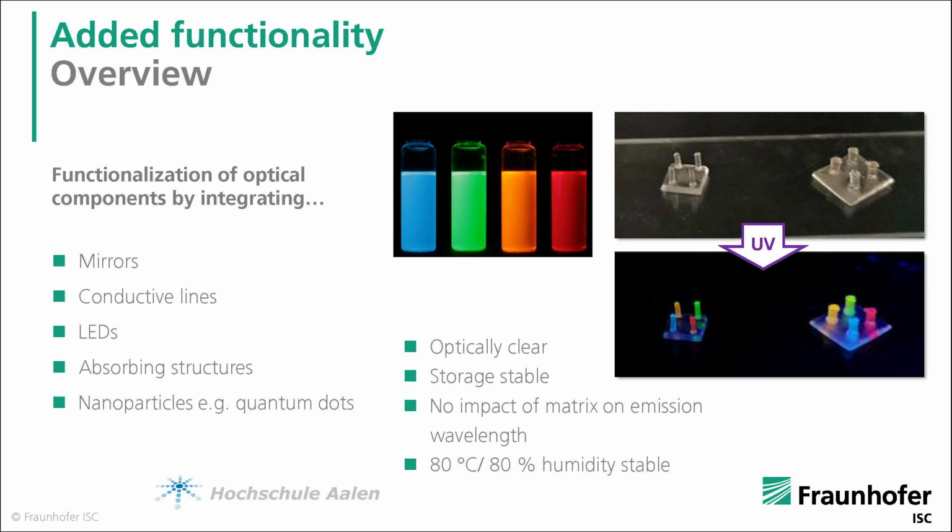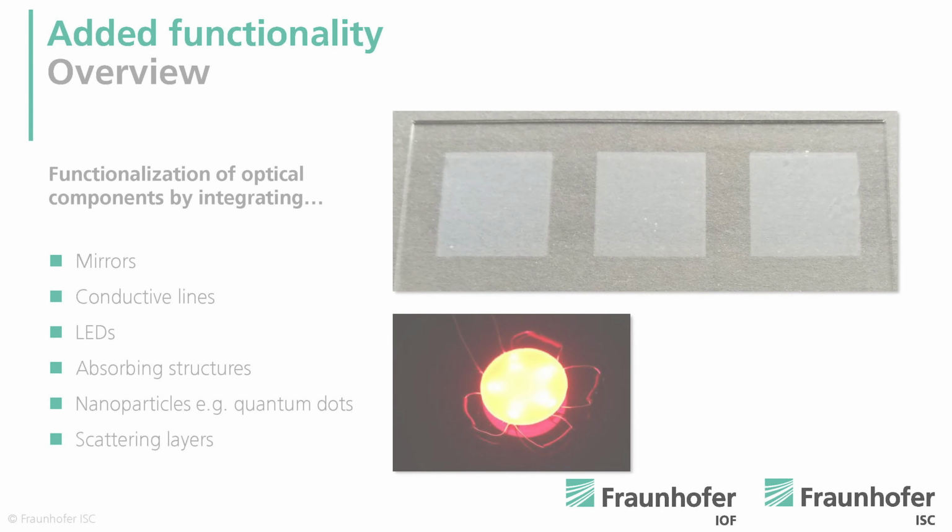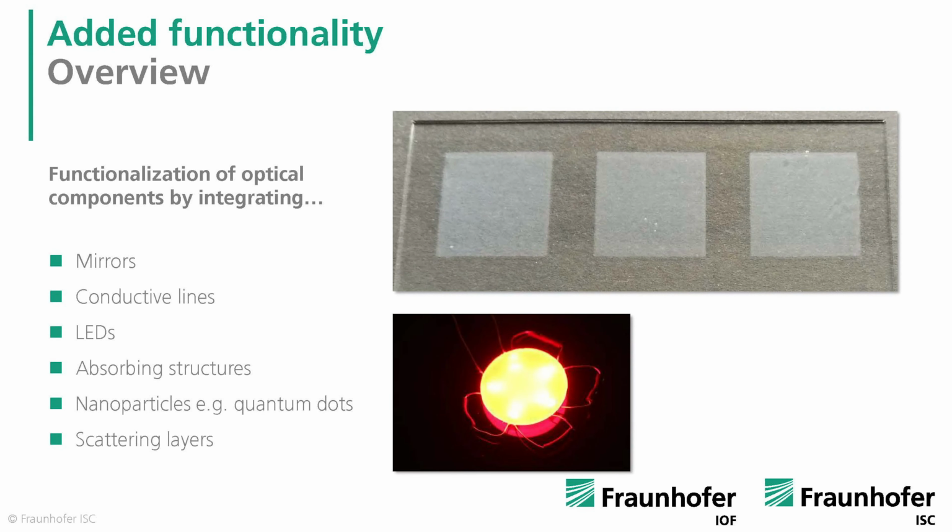This enables wavelength conversion from UV to visible light. On this slide you can see, for example, printed components for sensor applications which emit different wavelengths upon UV exposure. Finally, we can print scattering layers to achieve uniform light distributions, for example in interfaces or signal lights.